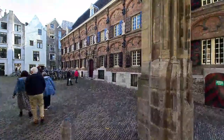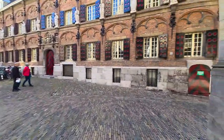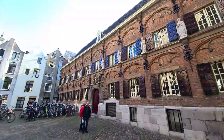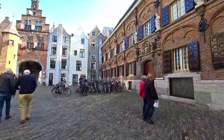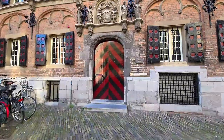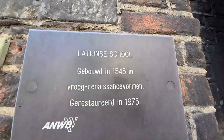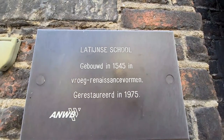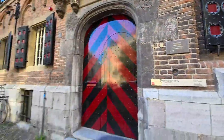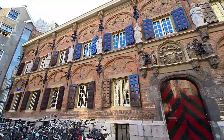Look at this building. It's the backyard of the church. So it says it was a school, a Latin school. It's built in 1545 and restored in 1975. I think it looks gorgeous.